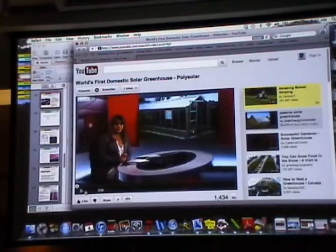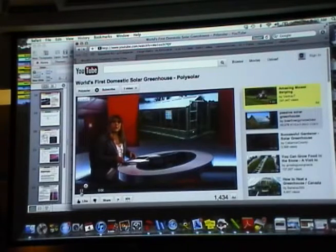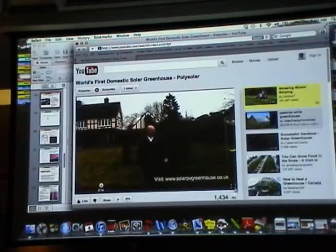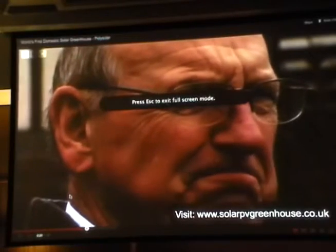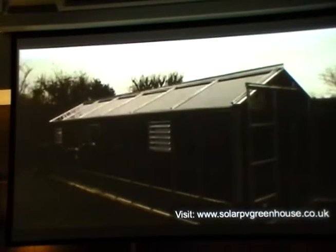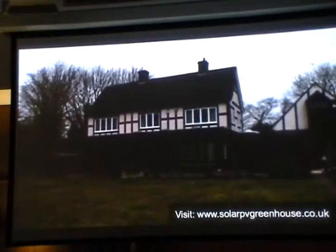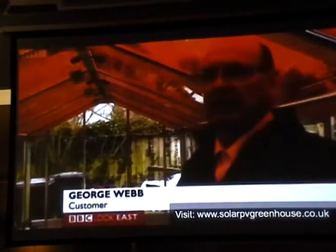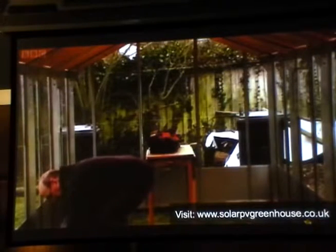This is the world's first domestic greenhouse, they claim. Solar panels are quite a common sight on our roofs nowadays, but a Cambridge company claims to have got one better. PolySolar's latest product means your greenhouse makes your house green. You just can't stop looking at it. Better than a sports car, says Jim. Stronger than standard greenhouses and better at growing things. The solar panels on this shiny example provide a third of this house's electricity requirements. It's going to save him money, too.